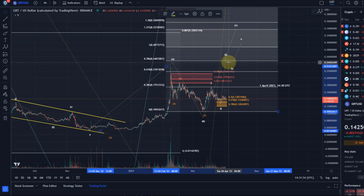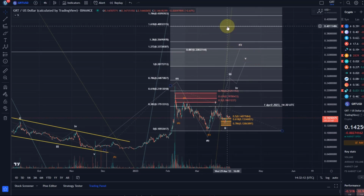The first likely target for a C wave is actually the 61.8 extension. But that doesn't really add up with the subdivisions. So I don't think we should stop there. That's at 21.8 cents. Could do though. But ideally, I'd be looking for at least the 1-to-1 ratio. That's 28.7 cents. And in a more extended, more bullish scenario, the 40-cent level in the C wave. So that shows you what's possible.